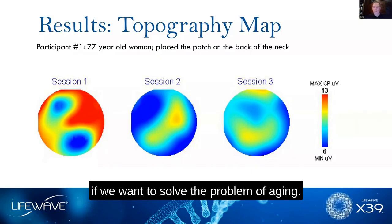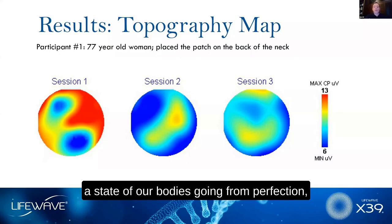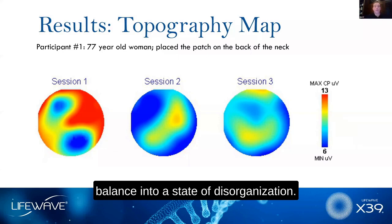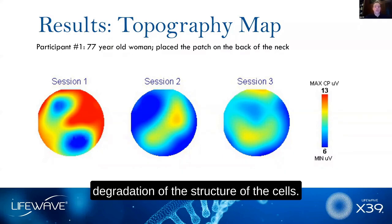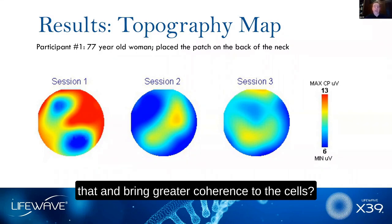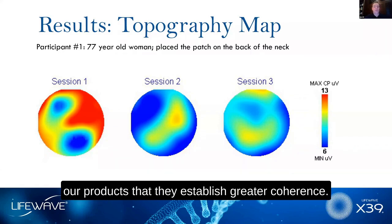If we want to solve the problem of aging, the problem of aging can really be thought of as a state of our bodies going from perfection, from the divine design, from a state of coherence and balance into a state of disorganization. And we see this over time, the degradation of the structure of the cells. Well, what would happen if we could reverse that and bring greater coherence to the cells, and of course on the macro level as well? And this is what we see with our products, that they establish greater coherence, and this is some proof of that.